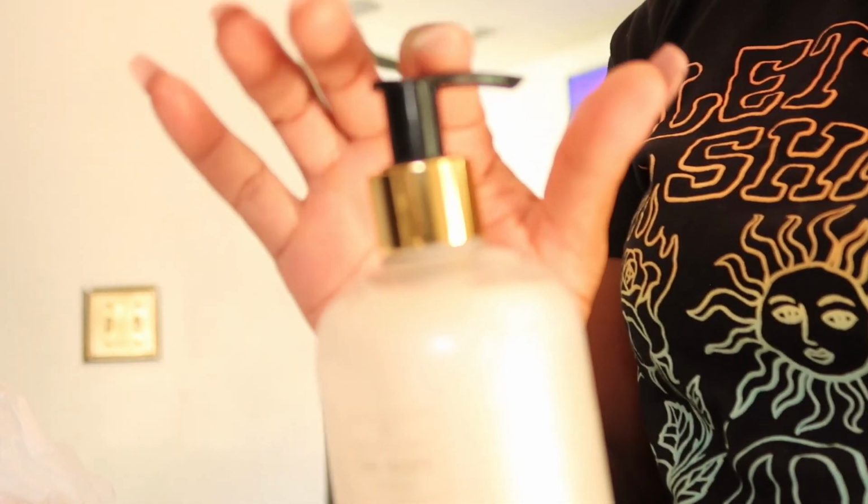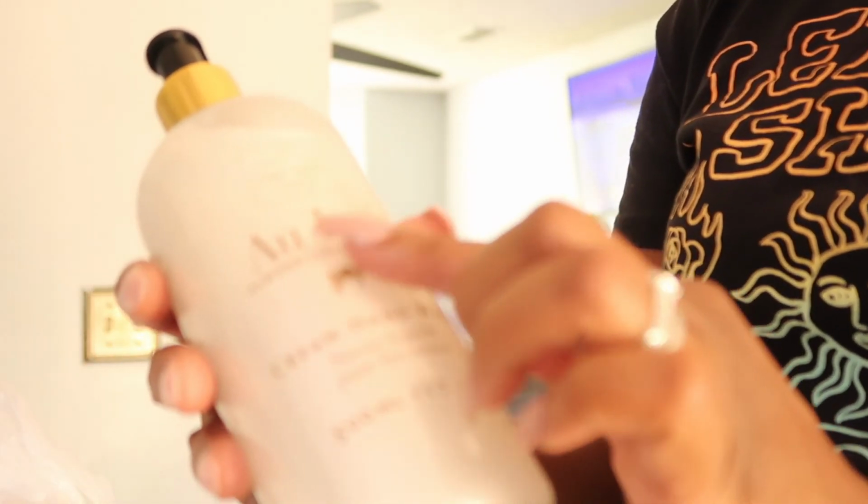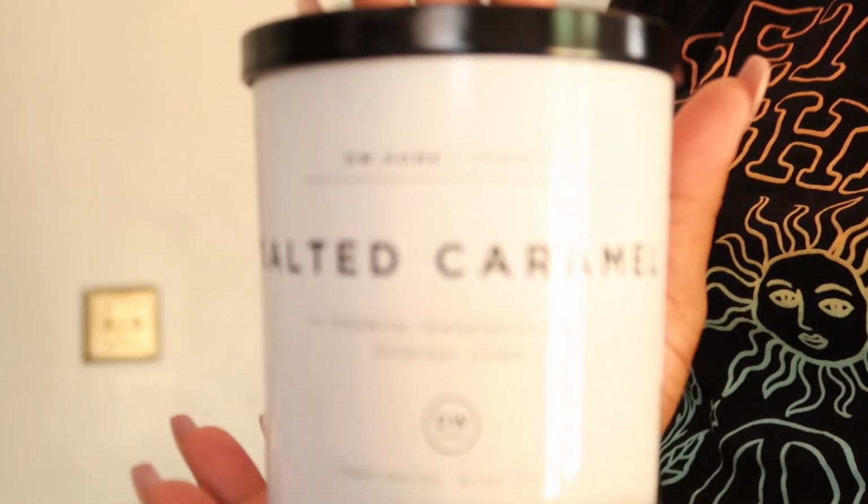It has the black pump and the cream hand wash. It does have this gold looking writing, or is this copper, I don't know. The writing is usually in black, so I was surprised to see it in this gold looking writing. Okay, so one of the last things I have to show you is this salted caramel candle.